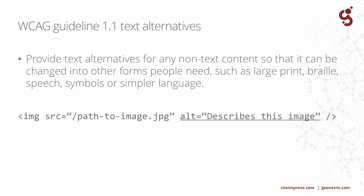So this refers to images, some forms of CAPTCHA, audio and video files, and that's just to name a few. So people who have low or no vision typically use an assistive technology called a screen reader. Now the screen reader reads the content out loud on a page. And when it comes across an image, it's looking for some HTML markup that we refer to as alternative text or alt text. And this alt text must describe the image. And this description is what a blind person will hear.